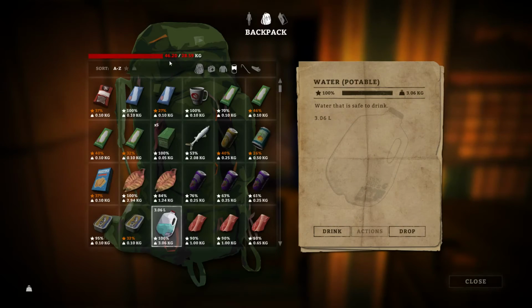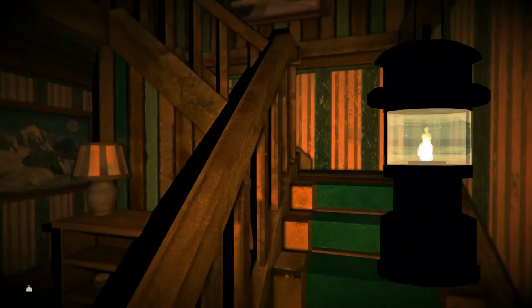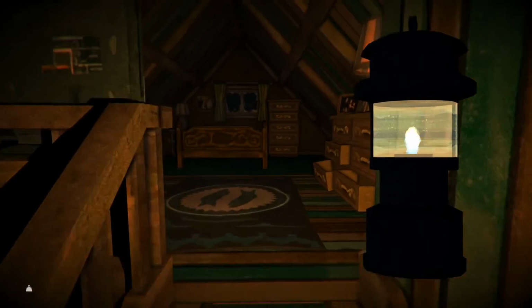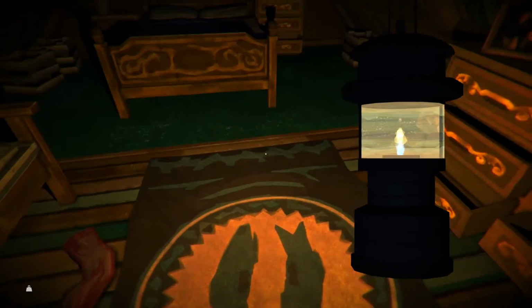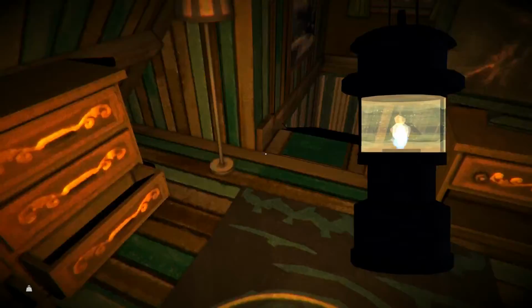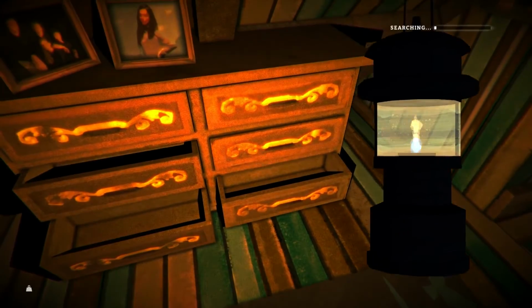Let's check our encumbrance. Very, very high. Oh my, okay. Thin wool sweater. Our stats still looking pretty good. We're probably gonna spend a night here in this very large, what looks like a queen size bed. Can we sleep on the bench? No, we can break it down though. Let's check the drawer. Nothing there.